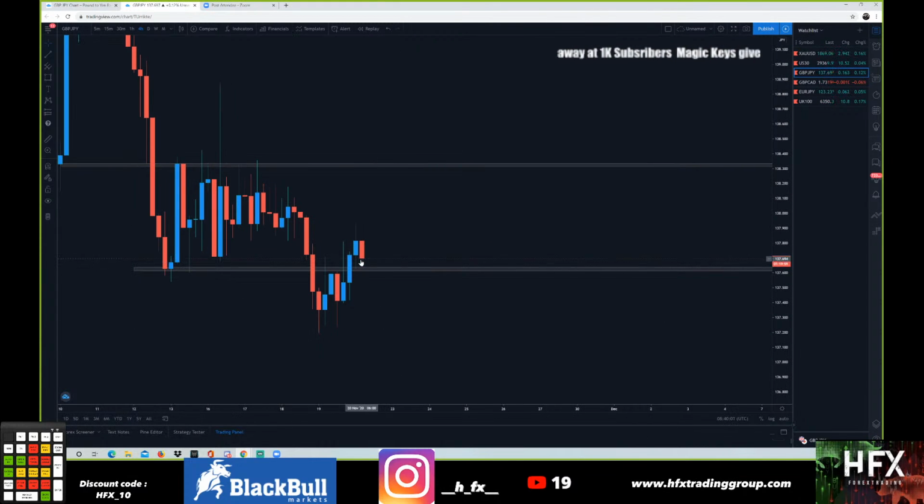So yeah, the 4 hour candle may need to create some support on the 1 hour time frame.